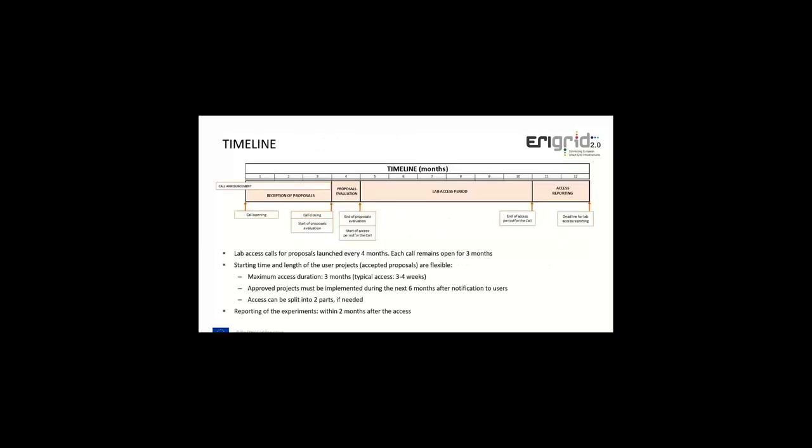Let's have a look at the timeline of the process. It's quite, let's say, logical, I would say. It's a sequential process. Basically, we open the call for proposals every 4 months, and we keep it open for 3 months. After the 3 months, we close the call and we start with the evaluation of the received proposals. Normally, this takes 1 month, maybe 1 month and a half. Our aim is one month for sure. And after that, when all the proposals are evaluated, we notify the results to the users.